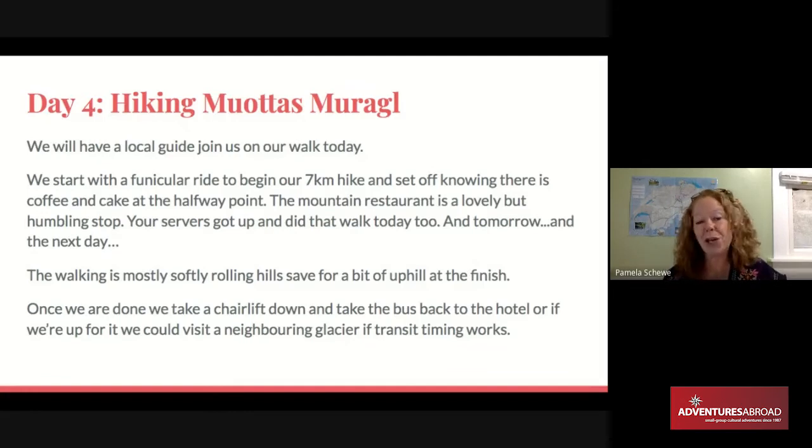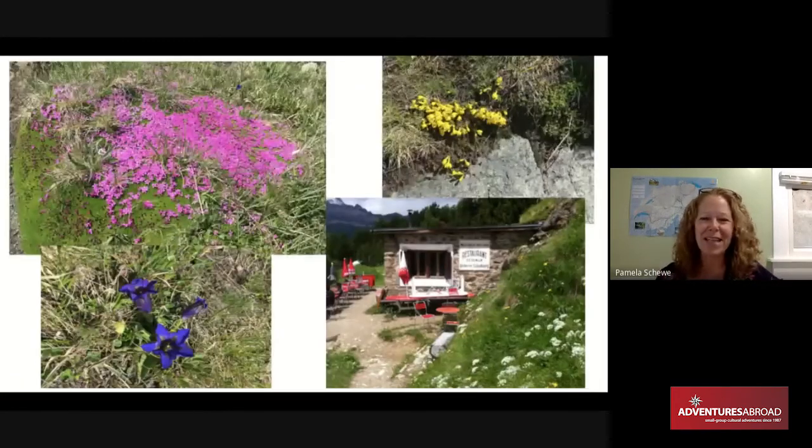Once we're done, we'll take a chair lift down and back to the bus and to the hotel if you wish. Whoops, sorry, no, on that day we have a train because this is the hiking tour. Or north to Pontresina to that glacier where we ran into the random choir. No promises, but if you're feeling good on that day, that's what we'll do.